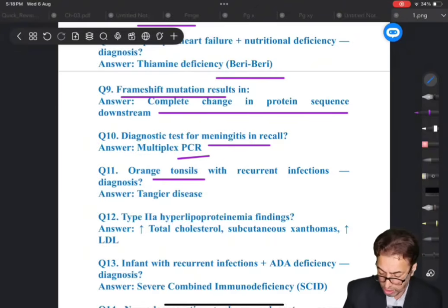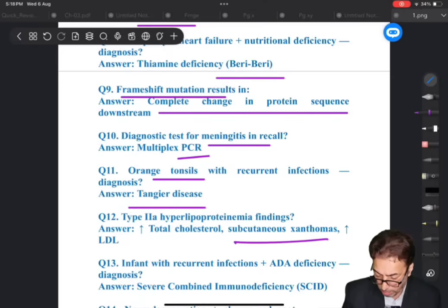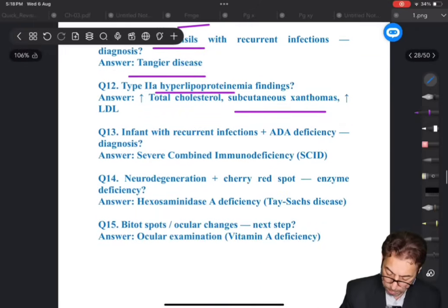Orange tonsil disease, Tangier's disease, I have already mentioned. I will be showing it across. Then xanthomas are present in what? They are present in hyperlipoproteinemias. I will be coming to that.